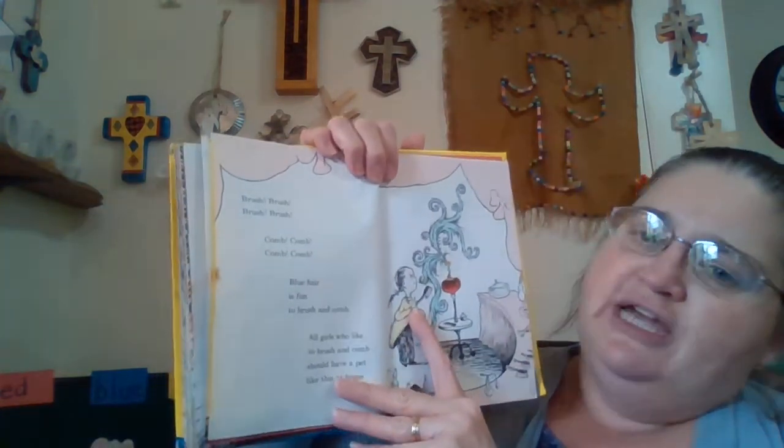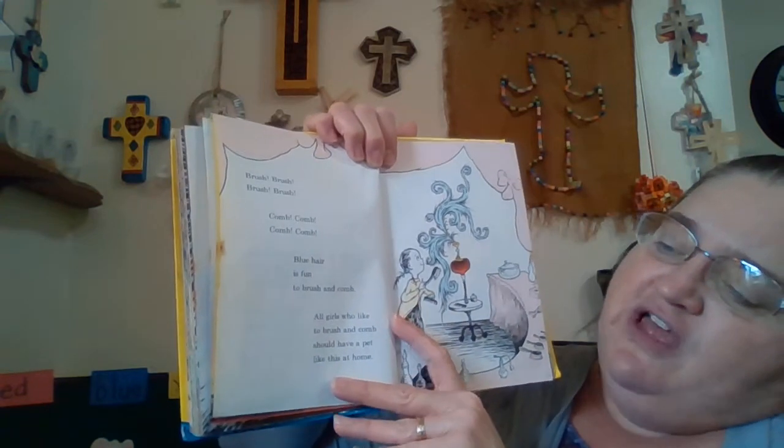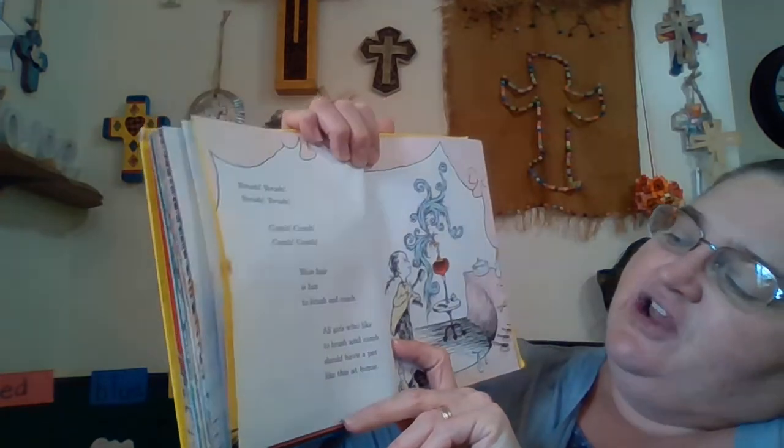Brush, brush, brush, brush. Comb, comb, comb, comb. Blue hair is fun to brush and comb. All girls who like to brush and comb should have a pet like this at home.